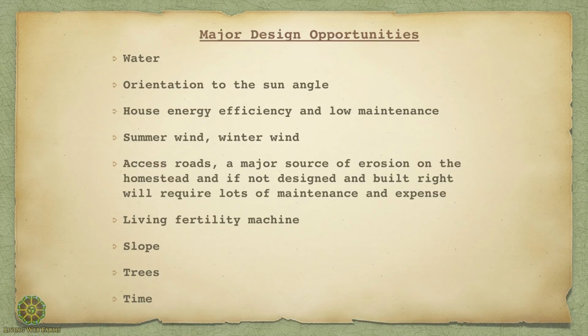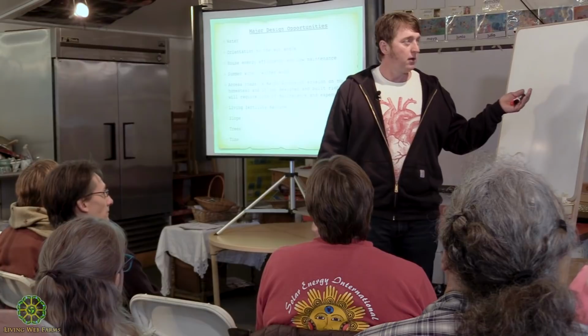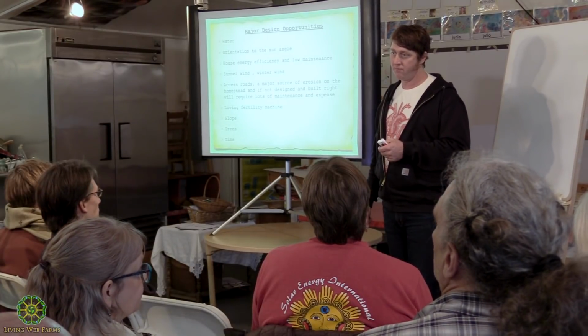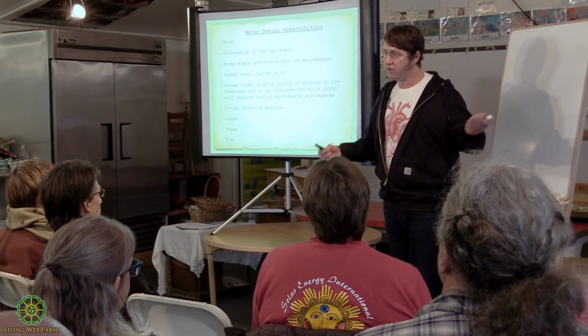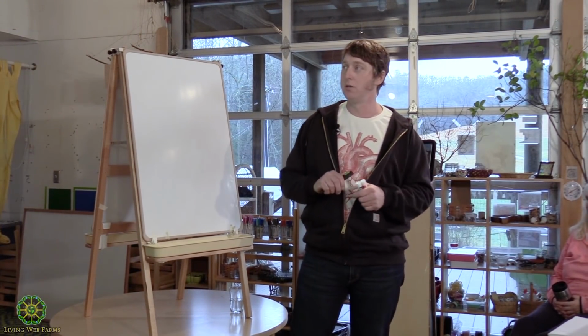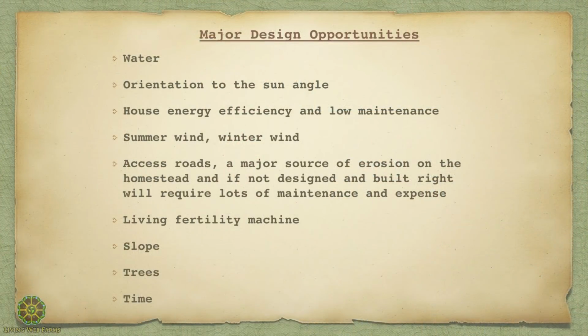So, orientation to the sun, that's very basic. But if you go around looking at most houses, they don't take advantage of solar gain. So, basic stuff, but we don't use it. Basically we all know it, but we still don't use it. You know, energy efficiency, when we're building a house, thinking about low maintenance. So really it's the water, the orientation, making it energy efficient, thinking about summer wind. Summer wind can cool our house naturally. And then winter wind, it's interesting, there's patterns.